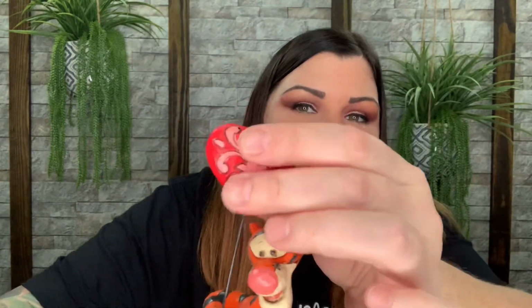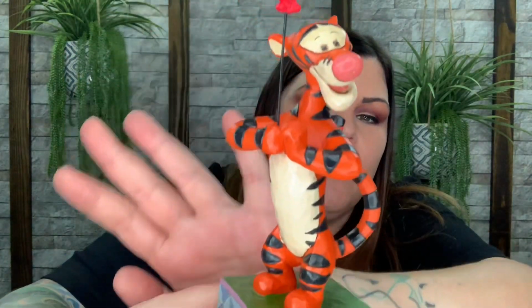It's really cute, and I like how he's holding this little heart and how it has the different colors in there. I'll probably just set it next to all my other Jim Shore things to keep them all in the same collection. But the other one was the only one that I really wanted. But now I have another Tigger, or an additional Tigger. He's so cute, and the balloon kind of moves a little bit like that. So there's the first item.